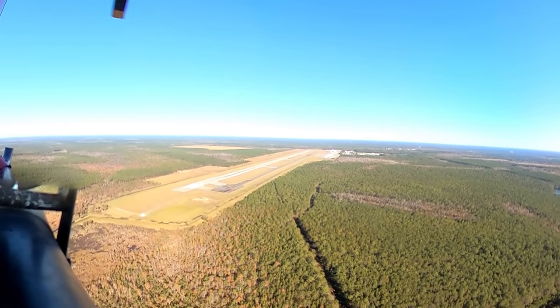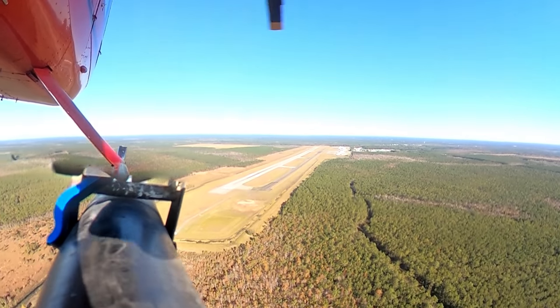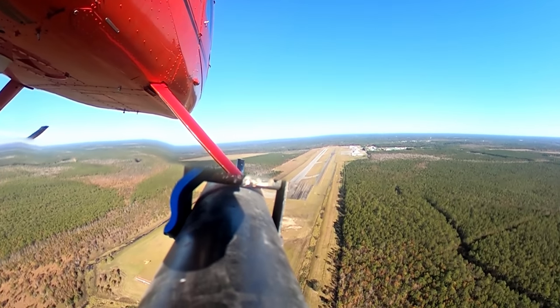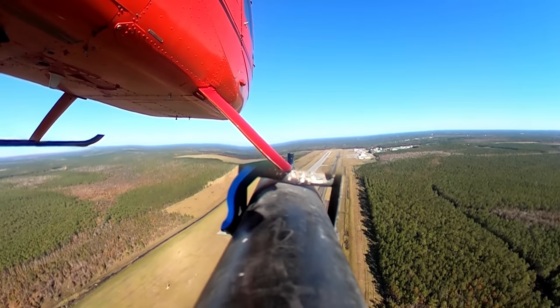Like, I think we could make it from right here. Oh, good. Yep. I'm going to give them a little room, though. I don't want them to be crowded. What's their speed, about 65 knots, or 65 miles an hour? Yeah, 65 miles an hour or so. Yep.